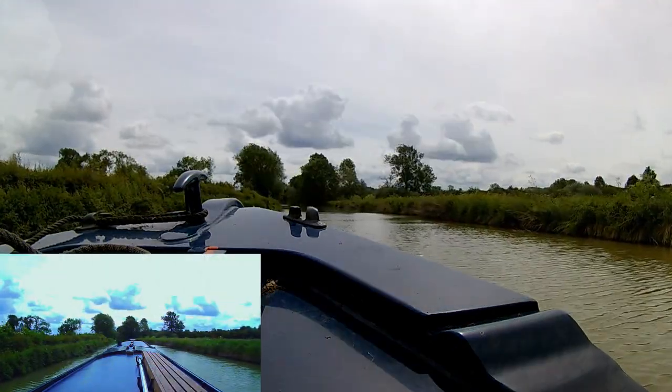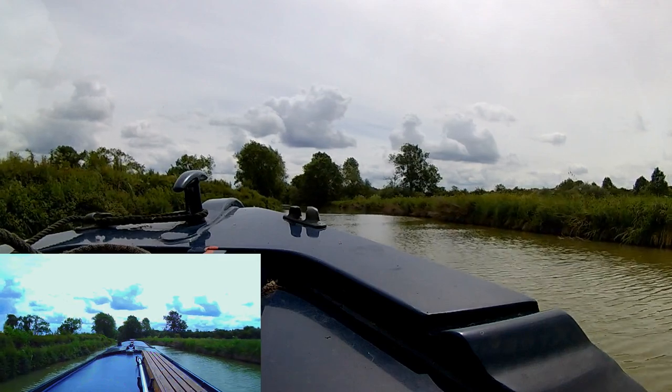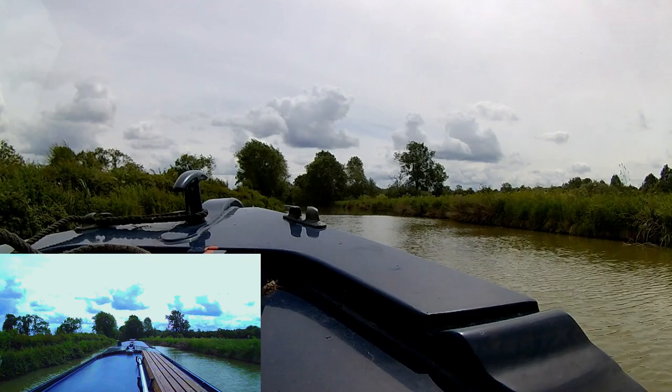The front camera stops recording, so the narrowboat journey will continue in the smaller video window on the bottom left.